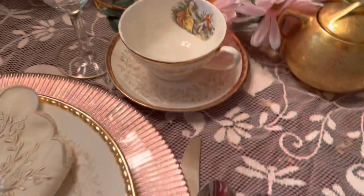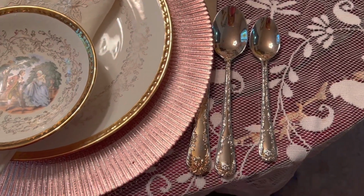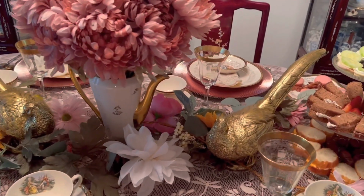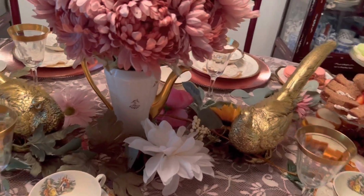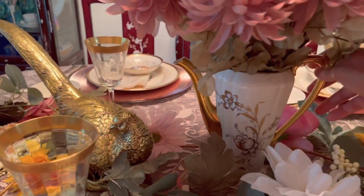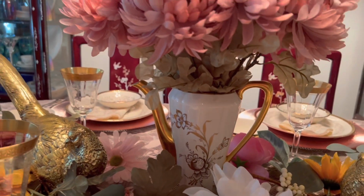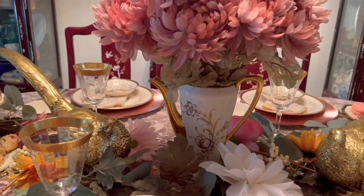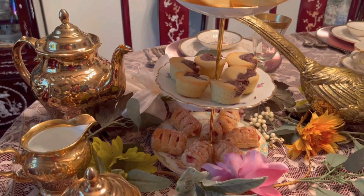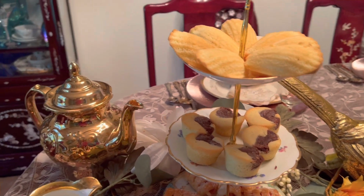The flatware came from the thrift store. I've shown it before. Got two gold pheasants in the middle. And actually, my teapot is turned the wrong way, so you can see the design. That came from the thrift store. Also, it didn't have a lid, but I loved it, so we're using it for a vase today. And then this three-tiered tray also came from the thrift store. I think I got it last year.